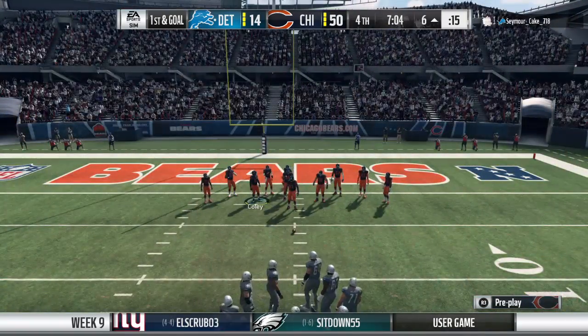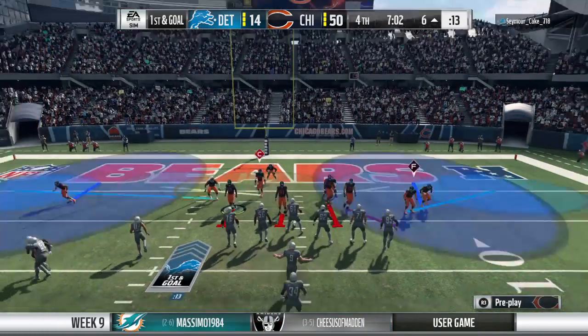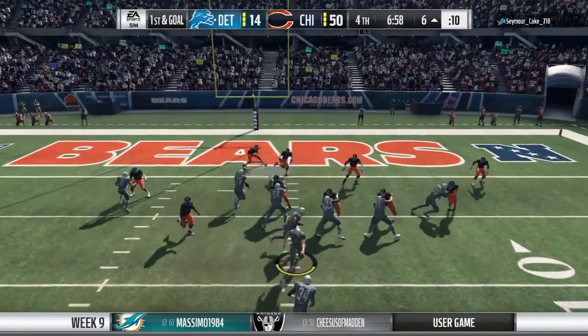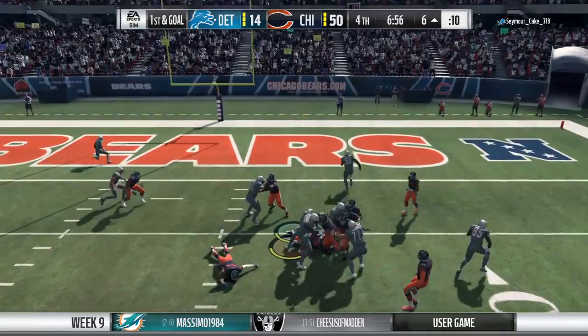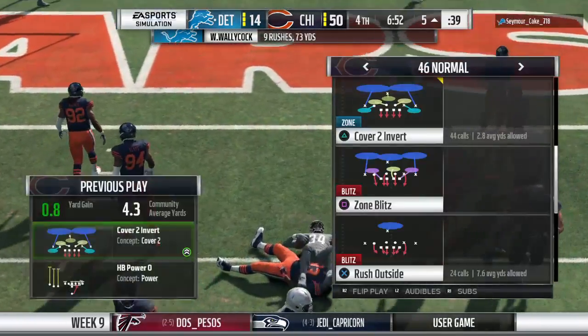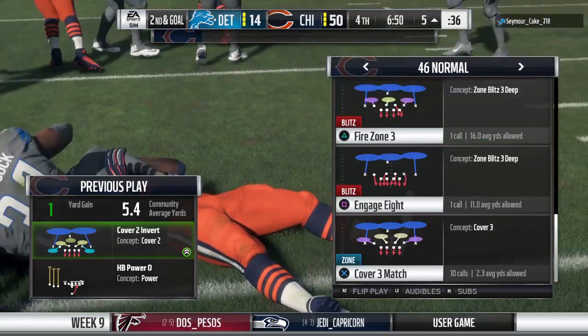Two big plays in succession. Not sure this D knows what hit him, but now they got to get ready. It's 1st and goal. And he'll give it here to his running back. And they'll get him down here at about the 5-yard line. Only a yard that time, 2nd and goal.